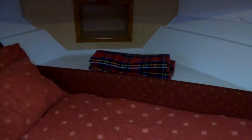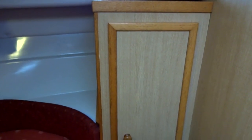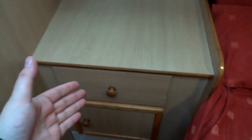Well, it's fine, you've got yourself covered there. Nice comfortable blanket. Again, there's space to put things here. You do get a full height wardrobe in here, which is just there, and then turning around here you've got plenty of storage space, a drawer and a cupboard. Again, full height headroom even in here. It's the same height throughout the whole boat.